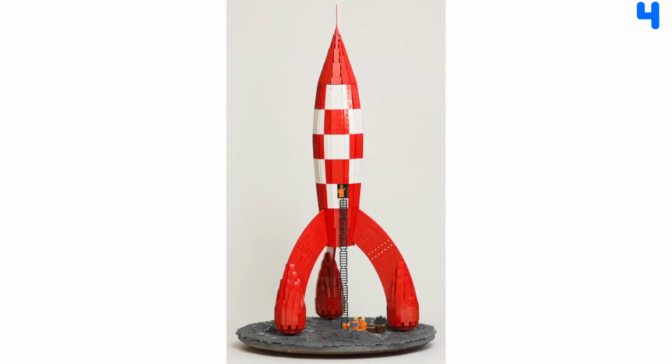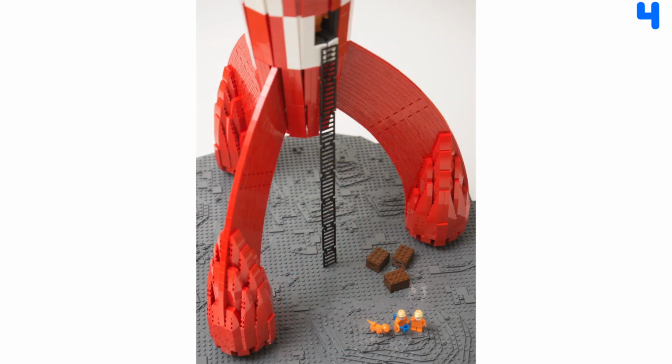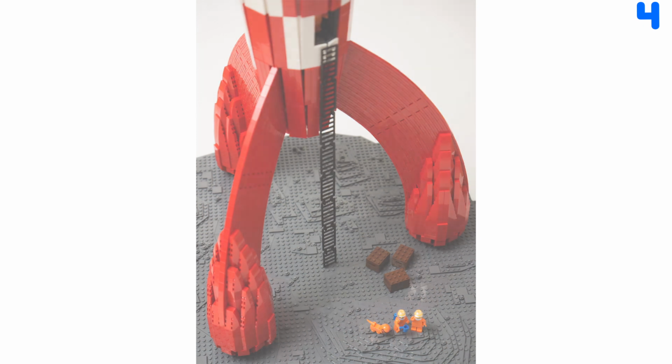Moving into number 4, we have the Titan rocket. This looks so cool and is huge. The white and red checker pattern looks good, and it must have been difficult to get it rounded like that. These arch things down at the bottom look cool, and I like how there's a little holes on them too. The ladder has to be really tall to reach the ground, so these minifigures can get down. The ground looks cool as well, it's got this bumpy surface.